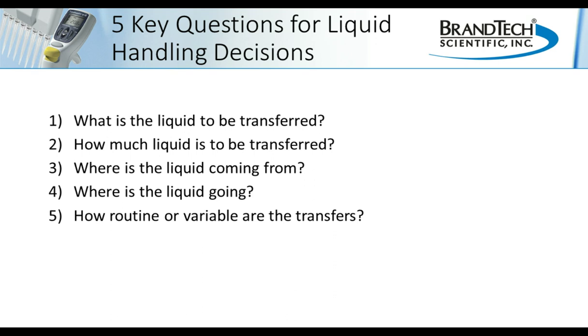All right. When performing liquid transfers in the lab, there are 5 key questions to ask in order to determine what the best tool is for the job. What is the liquid to be transferred? How much liquid is to be transferred? Where is the liquid coming from? Where is the liquid going to? And how routine or variable are the transfers?